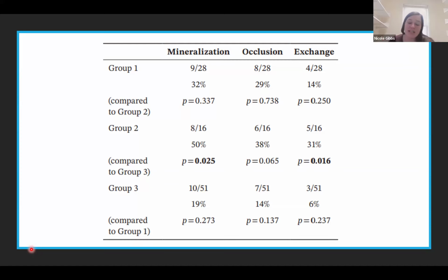However, even though it's not statistically significant, I do think percentage-wise, about half of them had occlusion compared to this group, where about 29% and 38% had it. So it seems a lower percentage and may clinically impact our decisions, even though statistically not significant.